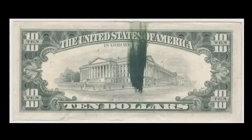Because this is just an ink run from the green well that is used specifically to print the backs of the notes, which is what they call print 1, or the first printing process of printing currency. So they print the backs first, and then they do all the front stuff afterwards.